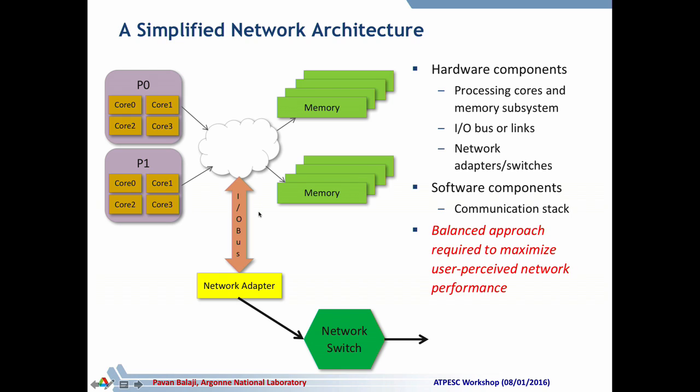So we have the I/O bus that takes the data from the processor memory subsystem down to the network. And finally, the network adapter that is sitting on your node dumps it outside the node, to the network switch and the topology of the network switches and so on. That's the path the data goes in. Similarly, on the receive side, it's the opposite path. It comes through the network switches to the network adapter, back to the processor memory, let's say memory or cache. We'll talk about that a little bit. And various things happen over here.